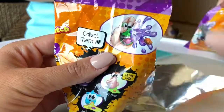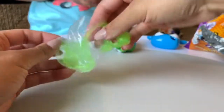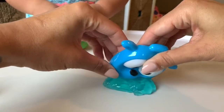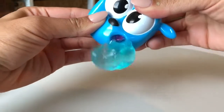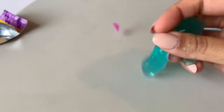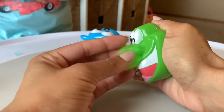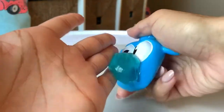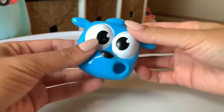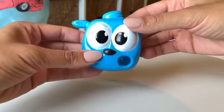And these come with a little surprise inside, so we're gonna have to fill it up with the goo and then squeeze the nose and then find out what we've got inside. Whoa, look at that. Oh, this stuff is so slimy, guys. Oh, there it goes. We got our surprise out. I see it. What is it? Oh, it's a little critter. Guys, this is so cool. Watch how it goes into his nose. It's so cool. That is so awesome. In it goes, and out it comes.